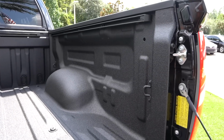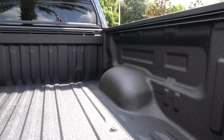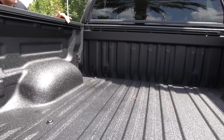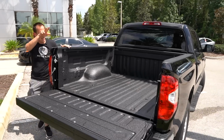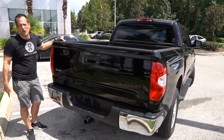You do have 4 locations, 4 tie downs or come alongs or bungee cords. My only gripe is there's no inner bed lighting, no LED inner bed lighting, only the 2 lights that are at the top of the cab near the 3rd brake light. But why don't we go ahead, we talked about the outside of this SR5 trim. Let's pop the hood and check out the V8.